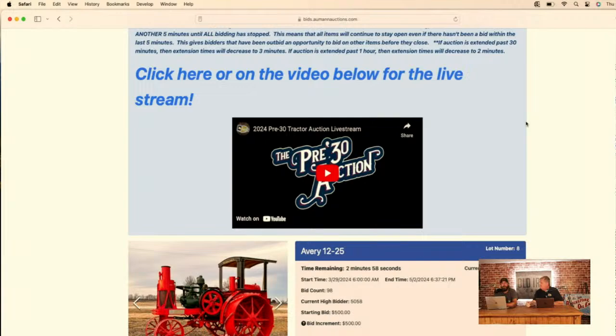So, yeah, we've got a lot to sell left. Make sure you check out the rest of the auctions, whether it be signs, parts, implements, you name it. There's a lot left, so make sure you check it all out. Yeah, about 200 gas engines in 2 different auctions. Right. Yeah.